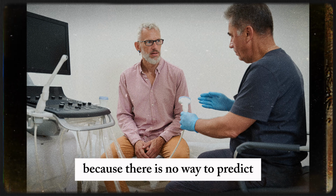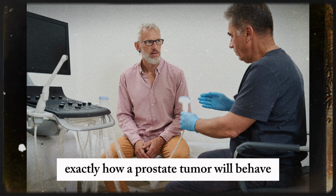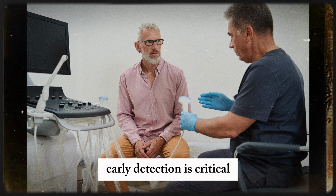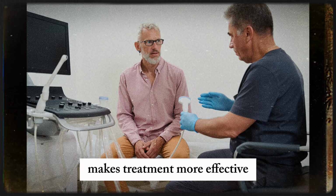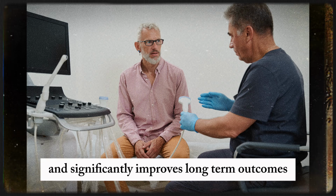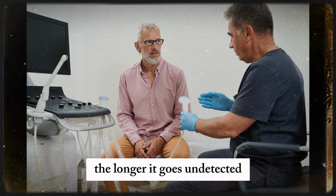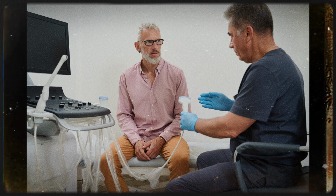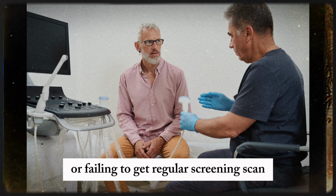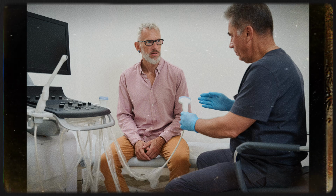Because there is no way to predict exactly how a prostate tumor will behave, early detection is critical. Catching cancer in its initial stages makes treatment more effective and significantly improves long-term outcomes. The longer it goes undetected, the more difficult it becomes to manage, which is why ignoring warning signs or failing to get regular screening can have serious consequences.